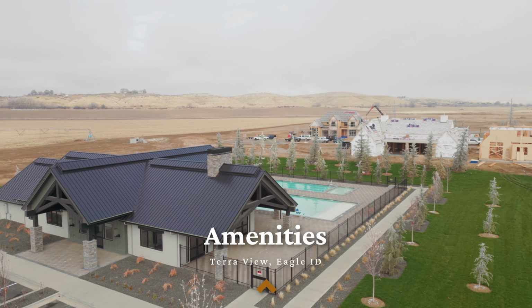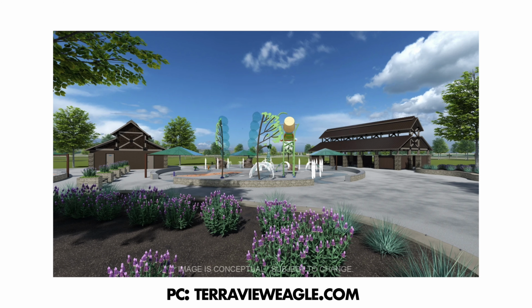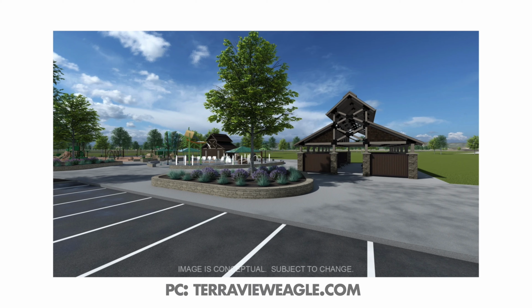Now, when we're talking about amenities, we will have a community pool, a clubhouse, there'll be large green space, picnic areas. I think there's going to be a splash pad where the playgrounds are. So it's going to be large, it's going to be robust. It's not going to have all the things. It's not going to be an equestrian facility like Dry Creek Ranch or River Park Estates. It's going to be somewhat standard for a community like this as far as amenities go.